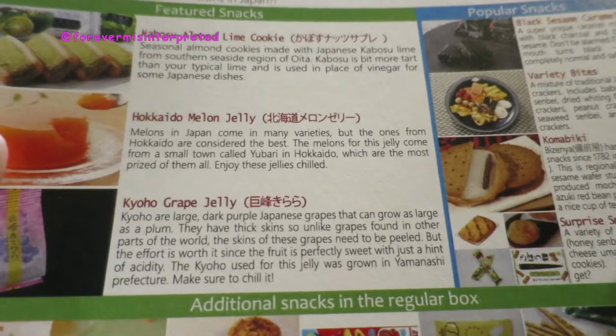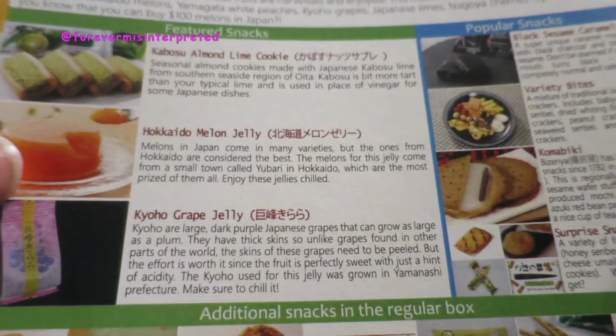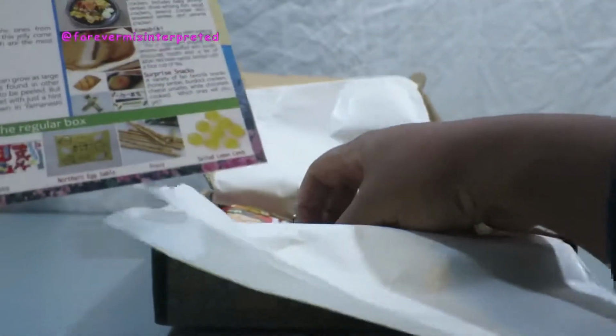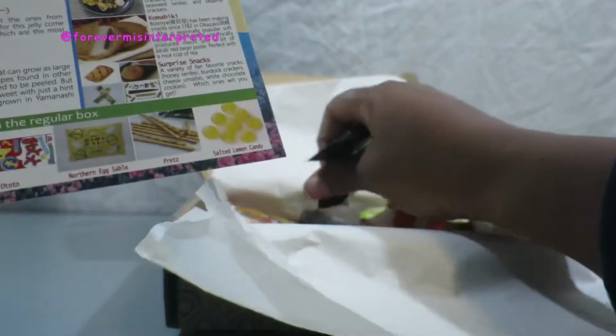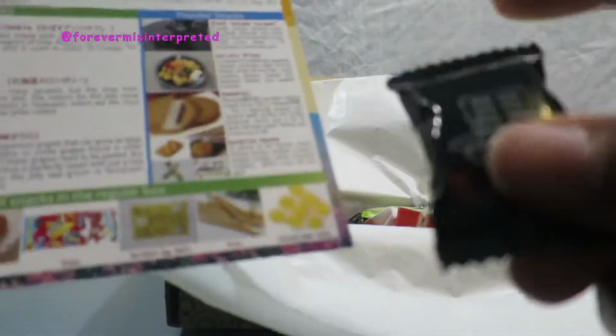Okay, so this box is overall the entire country, I guess. So this is about fruit or something. I don't know. Let's start off with, I guess, these, since I pulled it out.